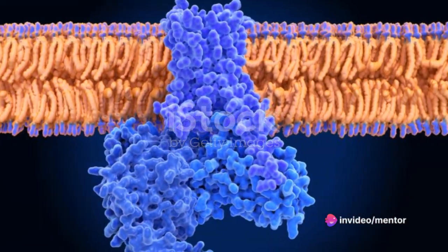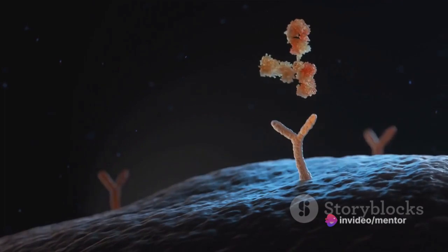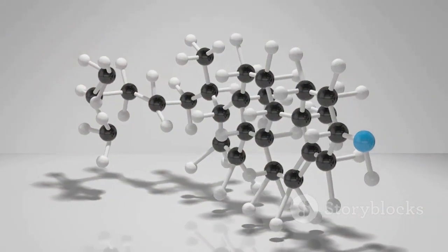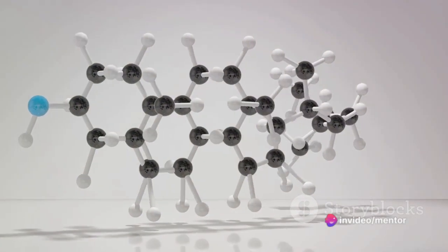The race begins when a signaling molecule, known as a ligand, binds to a receptor on the cell surface or within the cell. These ligands can take many forms, from hormones to neurotransmitters, each one acting as the starting gun for a specific cellular response.